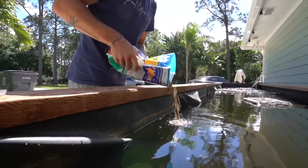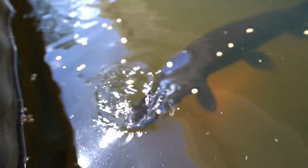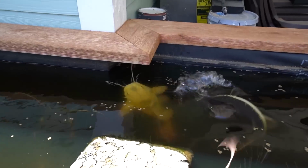Hey, buddy. It is time to feed. Oh. Woo. Oh, the gar. Look at them. I love these catfish.